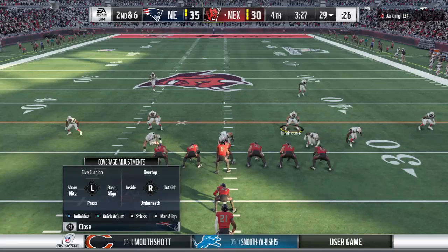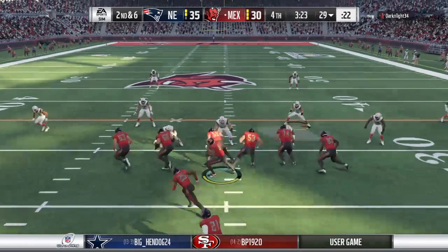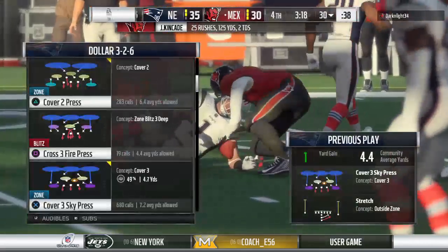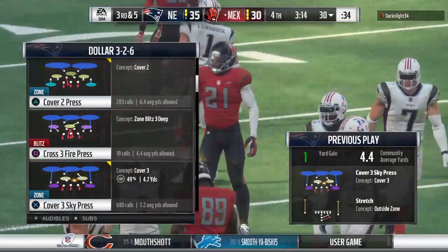Shift together here from the D-line. Here we go. Flex round. And now here's a carry heading left. Not much room here as he only gets it to about the 30. Call it a gain of a yard, and it's going to bring up 3rd and 5.